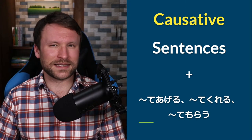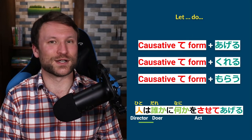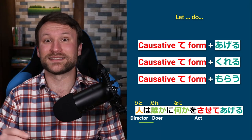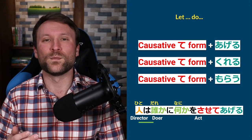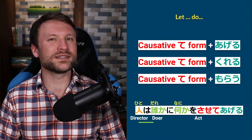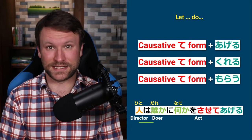But it's not significantly different from just the straight up causative. So to make the causative te ageru, te kureru, te morau form, you just take the causative te form. So for example, taberu becomes tabesaseru. So the te form of that is tabesasete. And then you add ageru, kureru, or morau. Now these are very similar to just the regular te ageru, te kureru, and te morau. The main reason this is brought up here is that if you have a te ageru, kureru, or morau, it's always let, to allow.